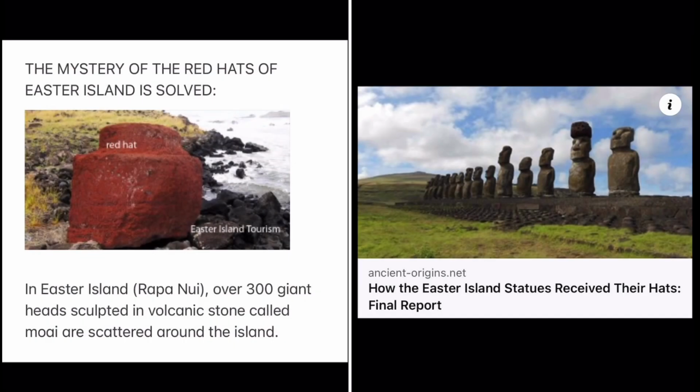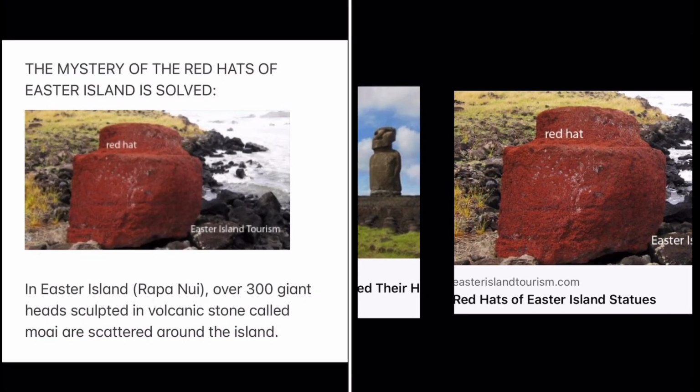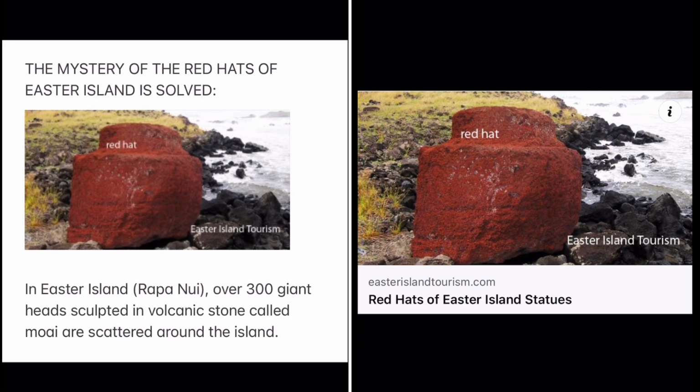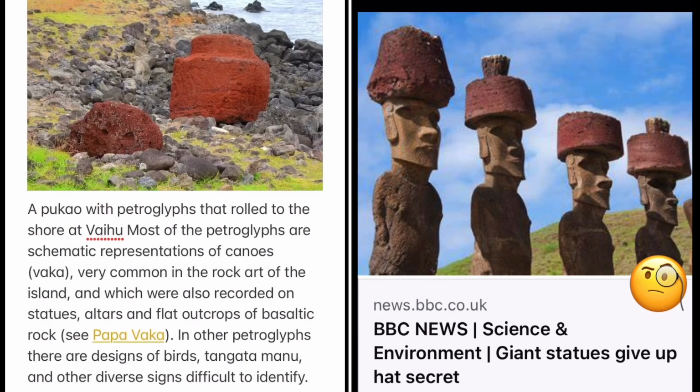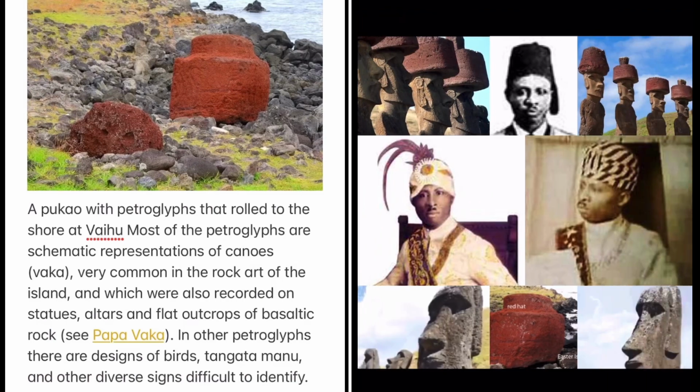Hashtag Ancient America. Did you know? Thinking Face. Hashtag Ancient Moors of Peru. Hashtag Ancient Moorish History. Hashtag Moor History. Hashtag More to Know History. Hashtag Ancient Fezzes. Hashtag Ancient Turbans. Hashtag Moors of Easter Island.